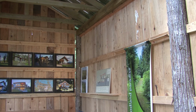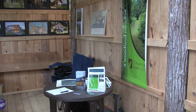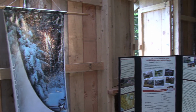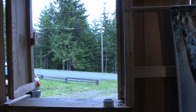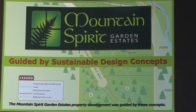We've got an eco kiosk up here at Mtn Spirit Garden Estates, and we welcome you to come up and tour the property. We've got information in here. It's dry. If it's starting to rain, you can come in and take a look around. Lots of information on our building process, and as well, we've got trails through the property, and there's picnic tables, and we even have an outhouse for your comfort.